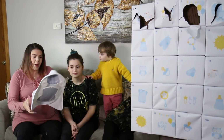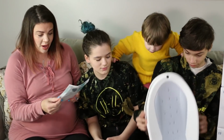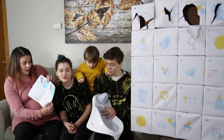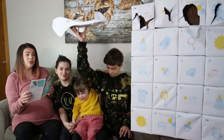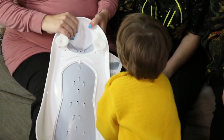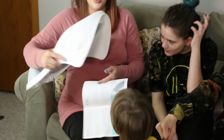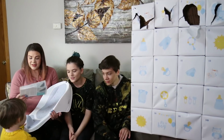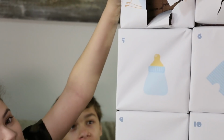So this bath support comes from Psyche. Thank you, Psyche, for sending us this baby bath support. Apparently it's Micah's now. I'm assuming this goes in the sink or in the bath so that you can wash your baby safely. It has 2 suction cups on the back. It is not your bath, you're too big. You place your little baby right here, and then you wash the baby. So thank you, Psyche, for this product. We will definitely use it.